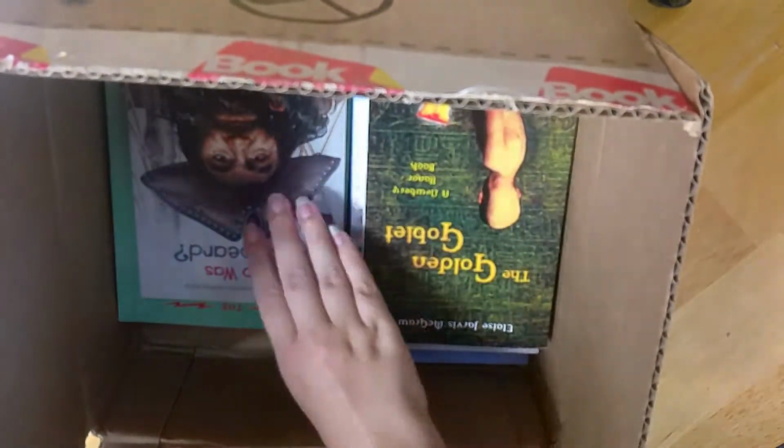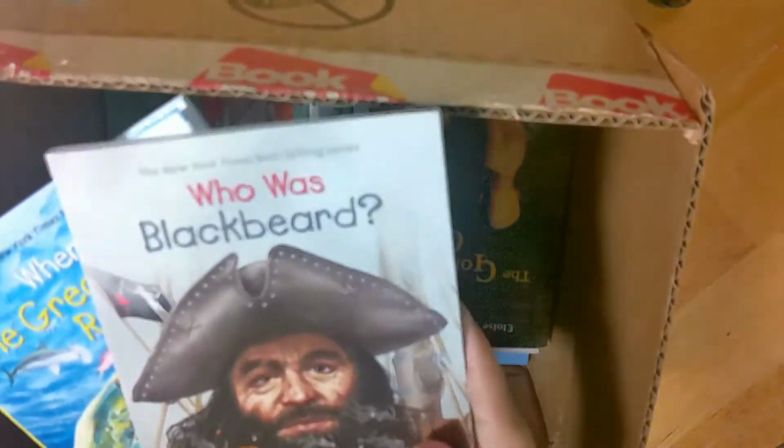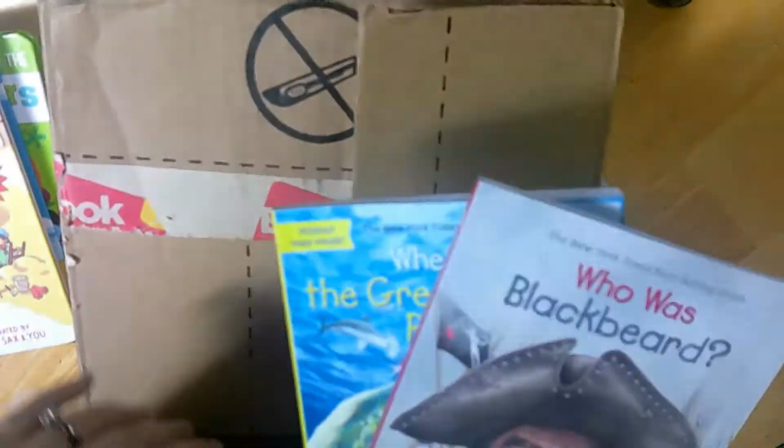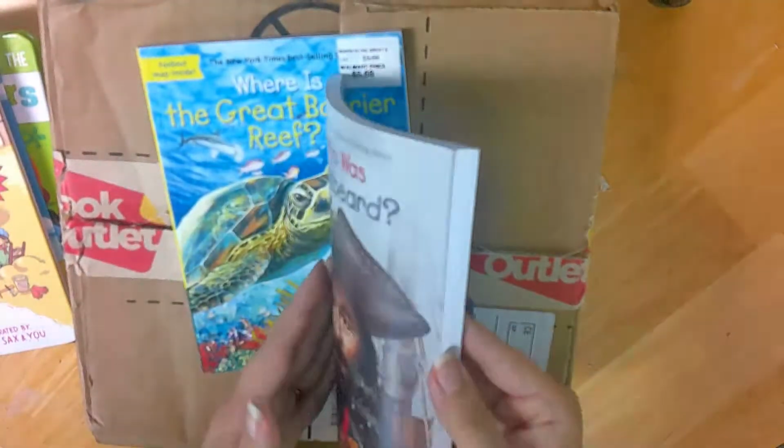So I got a bunch of these. My son's gonna be really, he's been begging me for this book, you guys, forever, and I couldn't find it. And so when I saw it on the website, I was like, oh my gosh, I have to get it for him. So he's gonna squeal whenever he sees this.